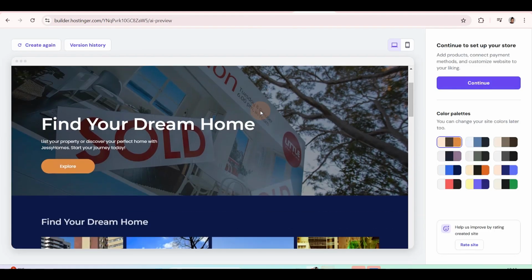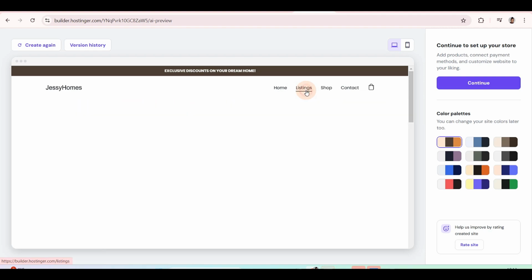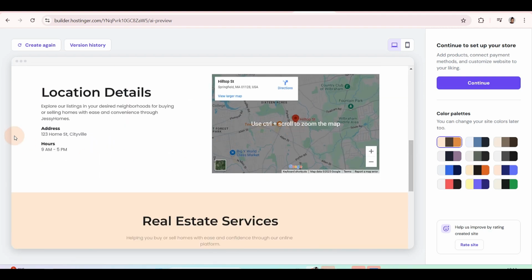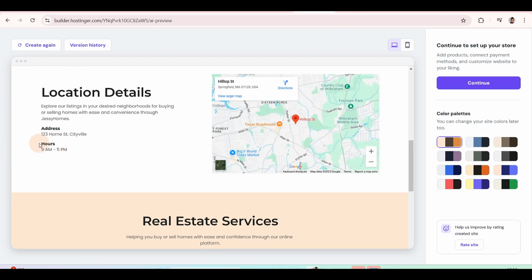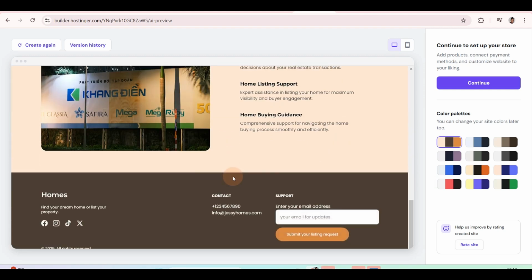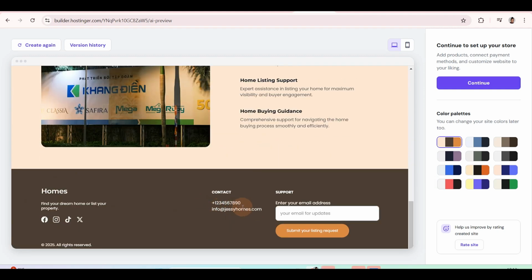Look, it has created a website for me and it has shown the listings. So these would be the homes that have been listed on the website. This is the location and details. This is the address of my company, and this is the real estate. It looks so professional. And look at the footer here, info. I don't even have this email yet, but it already assumed that this would be how the email would look like, which is true because it has to be a professional email.